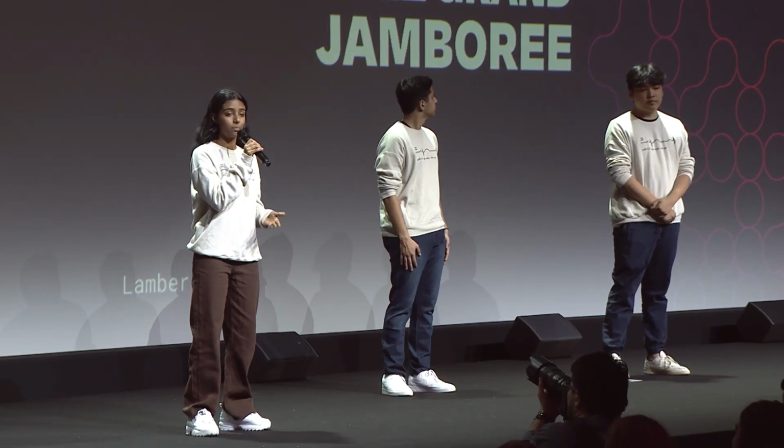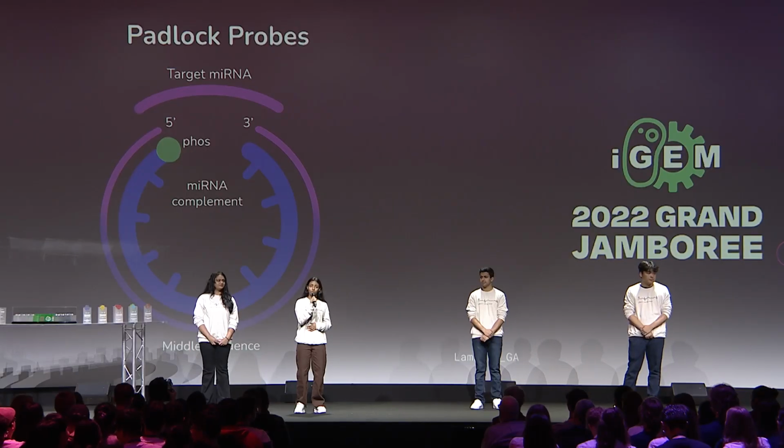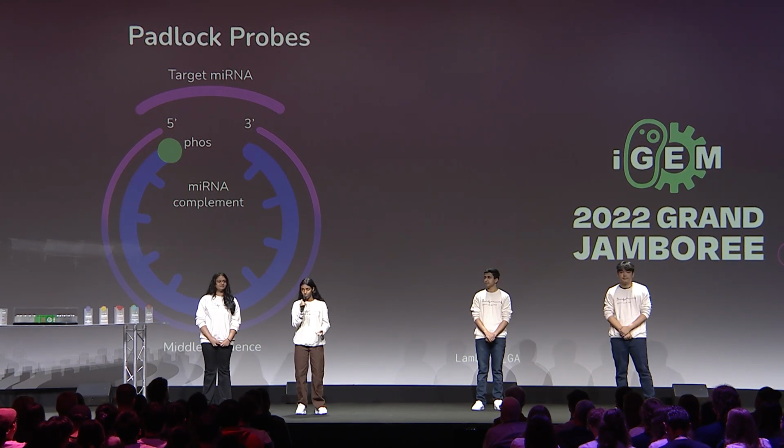We wanted to create a system that was both accurate and sensitive in detecting coronary artery disease, so our team decided to pursue rolling circle amplification-based biosensors for microRNA detection. Unlike current detection methods such as northern blotting, which is nonspecific, and reverse transcription qPCR, which utilizes expensive equipment, rolling circle amplification can detect and amplify extremely small concentrations of microRNA while also being a more affordable option.